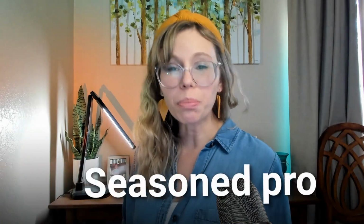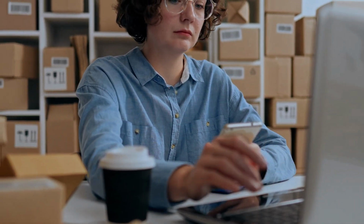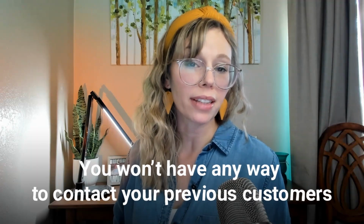Believe it or not, the most expensive error that many Etsy sellers make, whether they're new or a seasoned pro, is neglecting to build an email list. Imagine having thousands of orders and customers and no way to turn them into a repeat customer. It's like leaving money on the table. Plus, if you ever expand beyond Etsy, you won't have any way to contact your previous customers. It's a missed opportunity just waiting to happen.